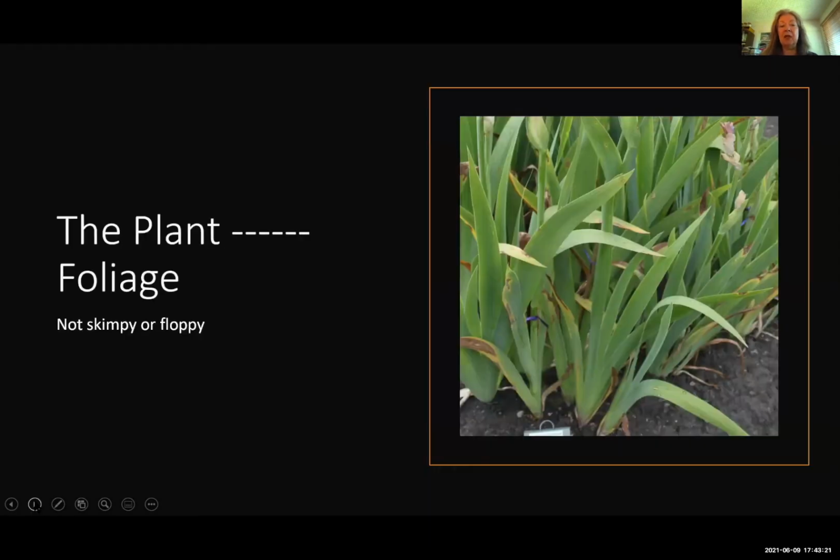Here's an example of the iris leaves that are a little on the skimpy side. When you look at individual leaves, they're a little thin and they're starting to flop. So these are not as healthy as the ones in the previous picture.